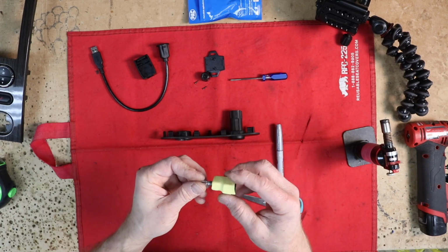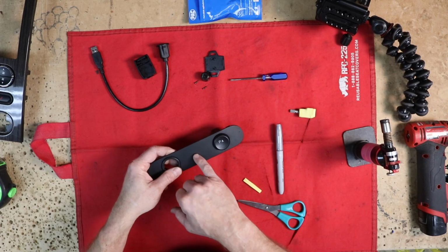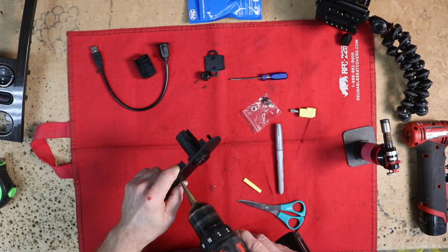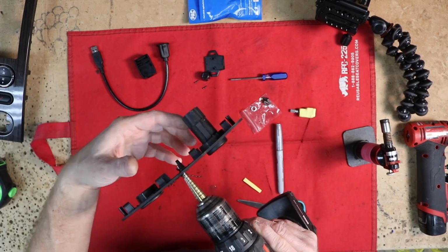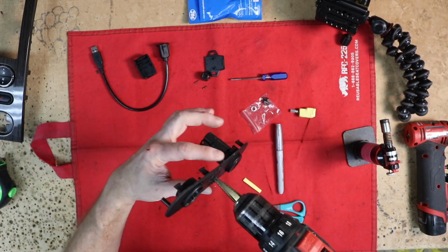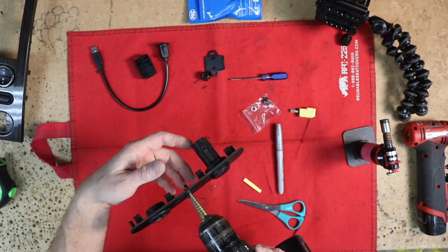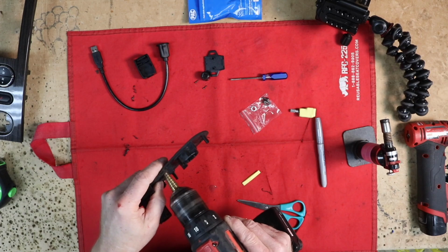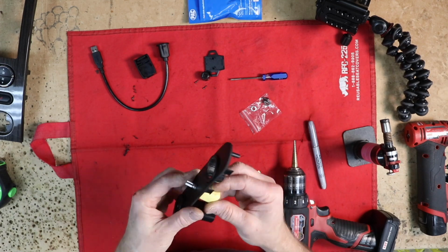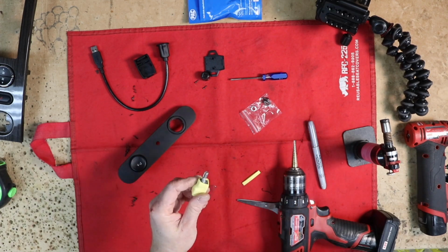I'll let that sit and cool down, and while that's happening, I'll drill my hole. I like to use a step bit for that. Don't apply a lot of pressure, let the bit do the work. You don't want this thing to crack in half as you're drilling through it. It's happened before, it really sucks. Do it from both sides to deburr it. Test fit as you go. You don't want to make the hole too big.